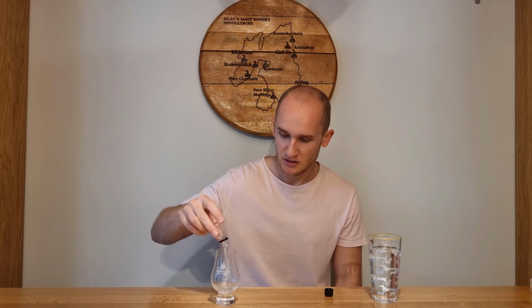I don't know if that's a pipette that I could pour through. It'd probably take a while. So there's the Dornoch in the glass. Once again, I've got my cheat sheet, just to cheat basically. So the first release was July 2017. The first release was November 2020. It was distilled July 2017 and bottled November 2020.